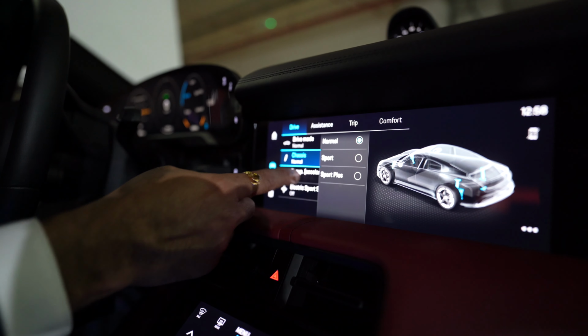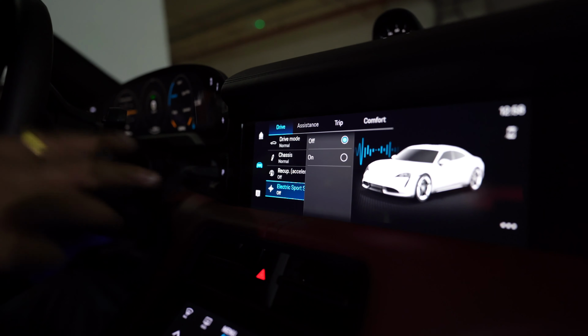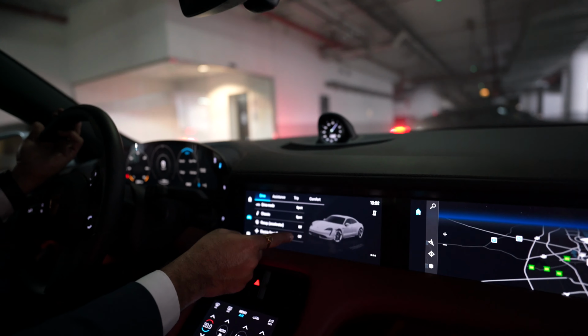Range mode, normal mode, sport, sport plus, individual. Okay. And then you can go for the chassis stiffness. You can put it to sport or sport plus. Okay. This is the recuperation. This is a unique feature of this electric car or any other electric vehicles. It's got an electric sound. Okay. You know, it gives you that aircraft sound. Now you keep it off while driving. You can see, you can put the Porsche electric sound on. Okay, but right now it's in silent mode.